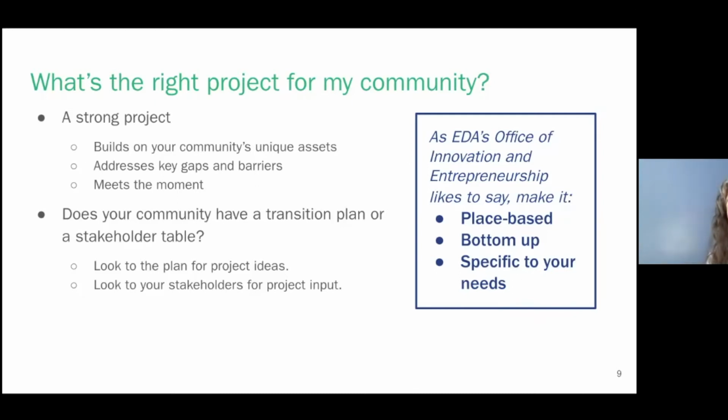So this fits really well with the work that JTF does around building transition plans. I'm going to hand it back to Emily for a minute to talk a little bit about that and about how that work can dovetail with this work. Thanks, Rebecca. If you want to go to the next slide too, I just have a couple notes.